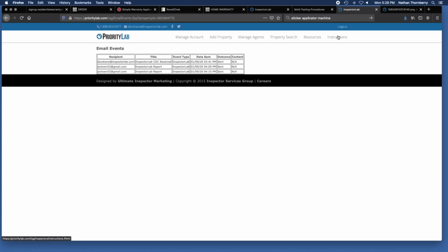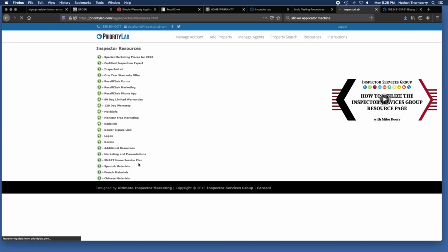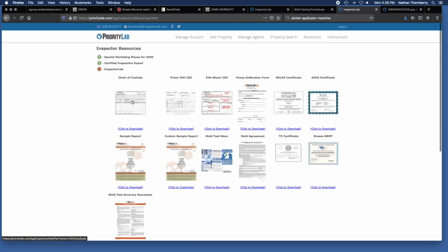There's an instructions tab, so that goes through a lot of details, but you want to look at these resources too. So if you click resources and you go to, we'll just look for the mold app. All right, InspectorLab. The third one down in this, and it could be in a different order depending on what you have set up with the Inspector Services Group, you'll see InspectorLab. There's a chain of custody here. If you click on this, this gives you a backup paper form, and it's customized to you. So don't share it with anybody else because it's barcoded to you when you click it and download here.